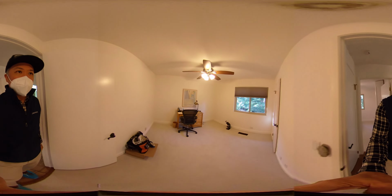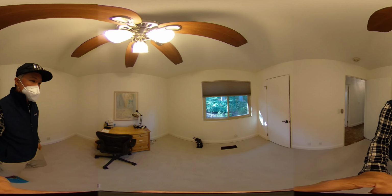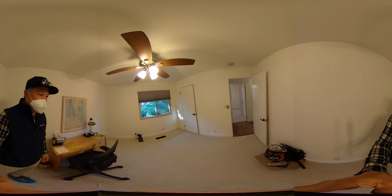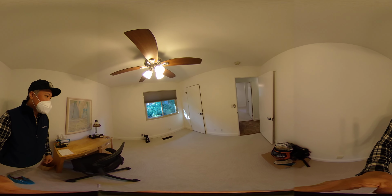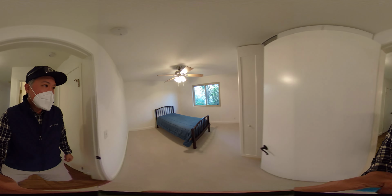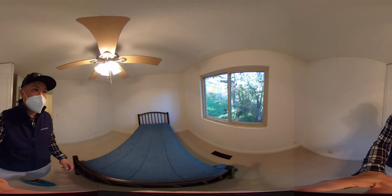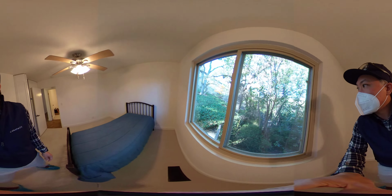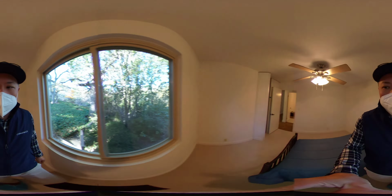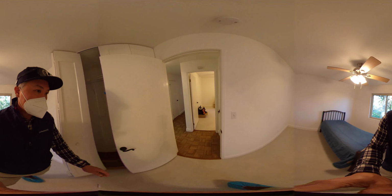So we'll call this bedroom number 1. These rooms are small relative to the square footage, and that's because there's a big living area downstairs. So bedroom number 1, fairly small. Another fairly small room, bedroom number 2. Again, I'm moving fast, so just pause at any time.